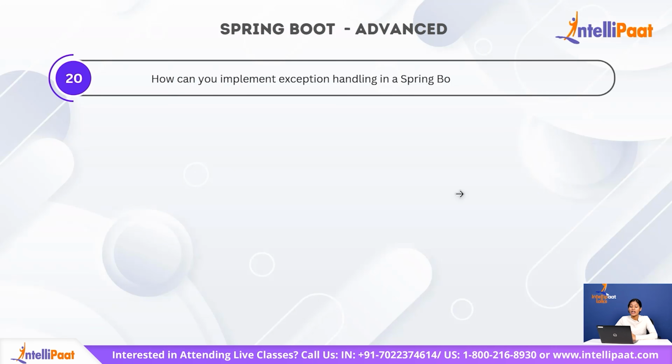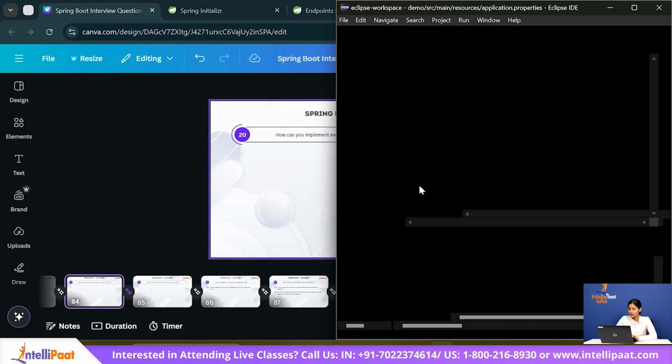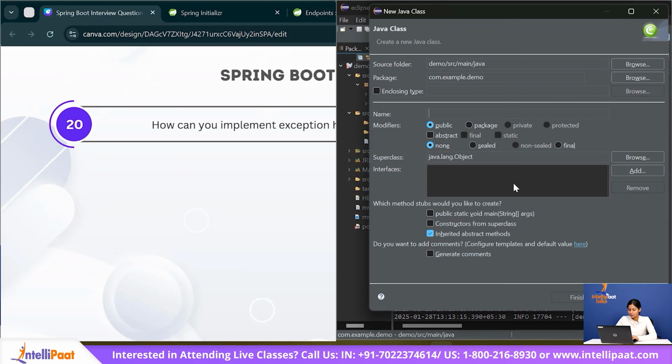Moving on to our next question, how can you implement exception handling in a Spring Boot application? Okay, again, implementation. We can do both custom and global, but let's do the global one instead. Now we need to define one class here. Let's define a class, GlobalExceptionHandler.